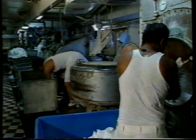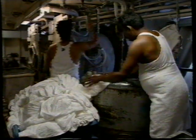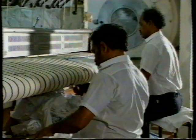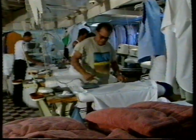The laundry is another part of the ship affected by today's environmental concerns. To avoid any chance of pollution, it can't be used in port. Often the laundry works round the clock, ironing by day and washing by night. Hardly surprising when in each cabin there are 6 items of laundry per passenger, let alone all the table linen and clothes.